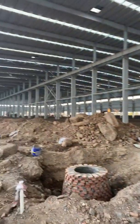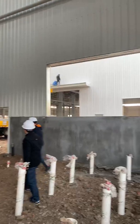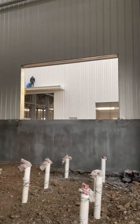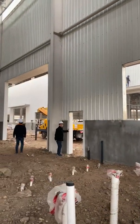For the windows, we can use flashing around the windows. Also the doors. That is the flashing.